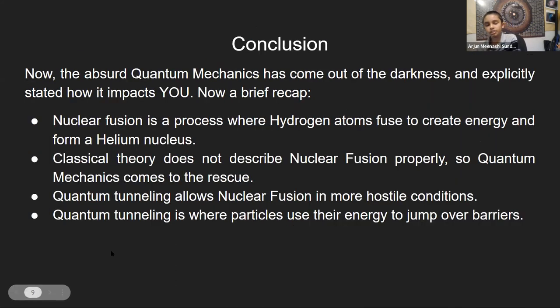So, a conclusion for everybody. Now quantum mechanics has come out of the darkness and stated itself to you, and it has finally told you how it works. Just a brief recap of what's going on. Nuclear fusion is where hydrogen atoms, four to be precise, fuse together and create a helium nucleus. The normal classical theory does not describe nuclear fusion properly. So quantum mechanics comes to the rescue.